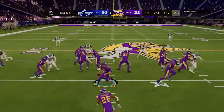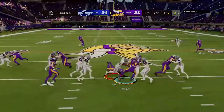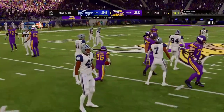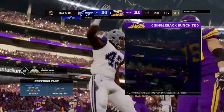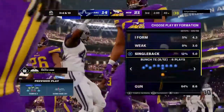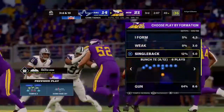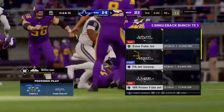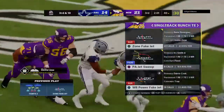It'll be 2nd down. Another run now for Nwangu. And he'll be brought down, losing yardage back at the 40. He lost 2 there, and it's 3rd down. I'll tell you what, this defense hasn't played its best, but they're still right in this football game. And if they keep making plays just like that, they're going to give their offense a chance.